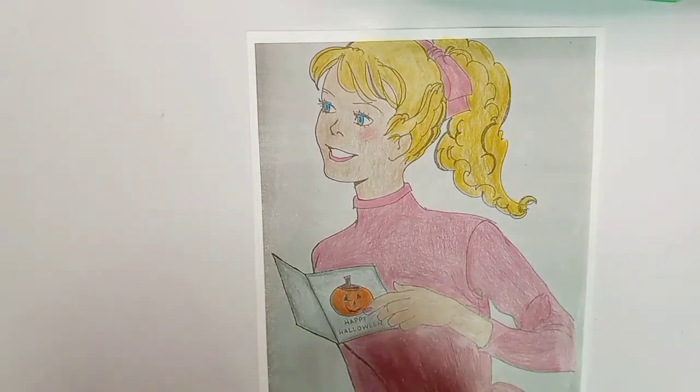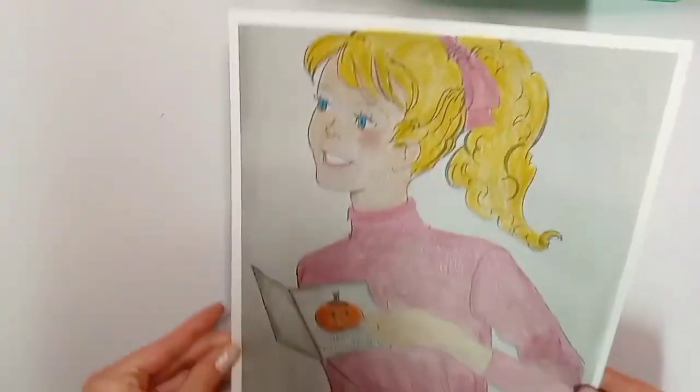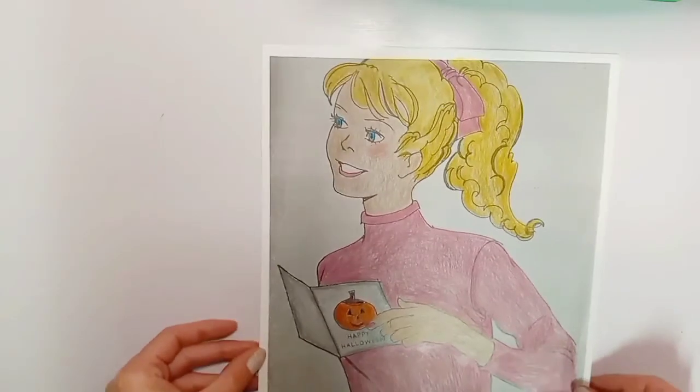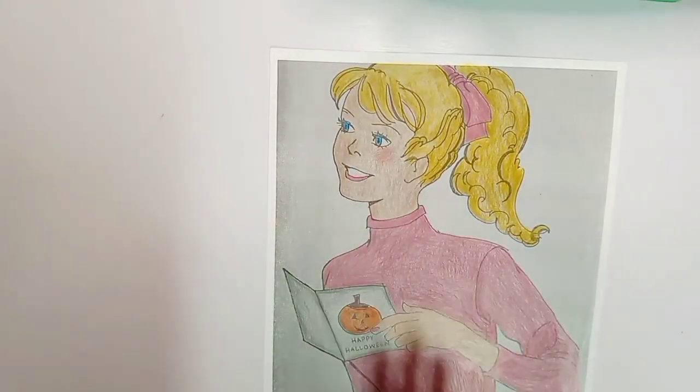Alright guys, here is the picture of the Barbie. I hope I did okay with the coloring. I tried my best with the coloring page. I think I did okay with the colors and stuff. I think she looks really cute.